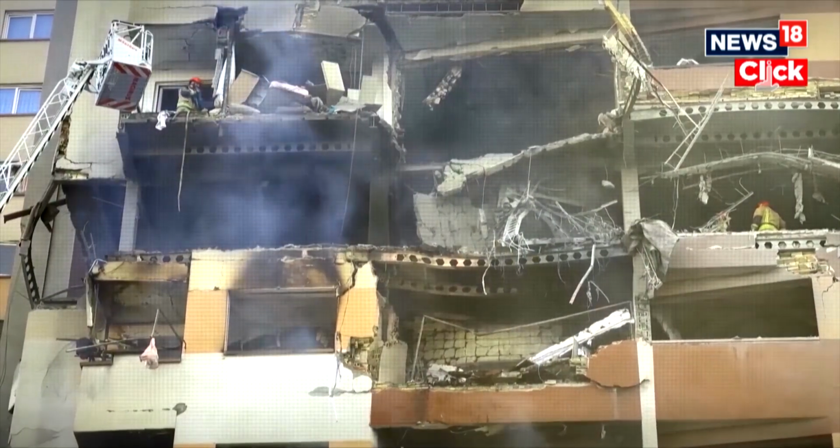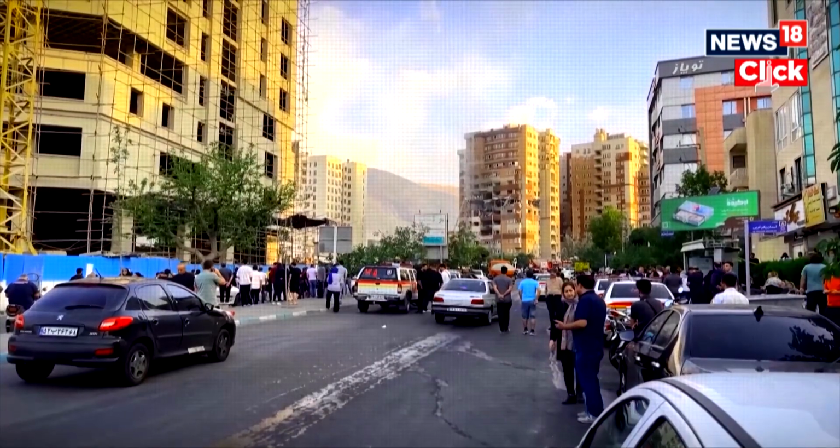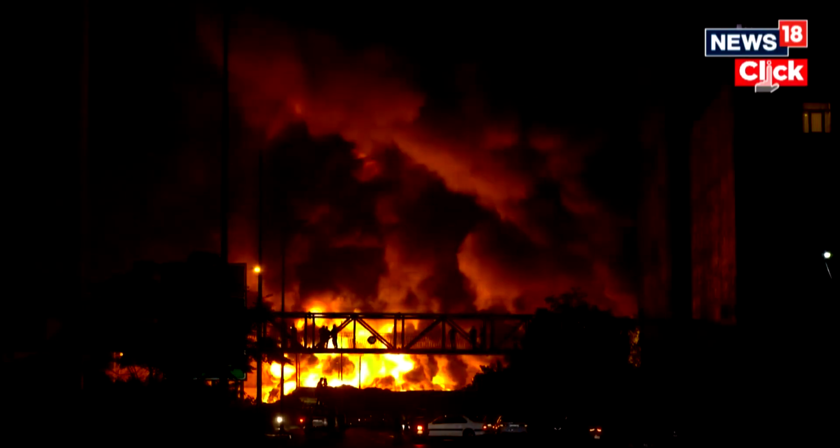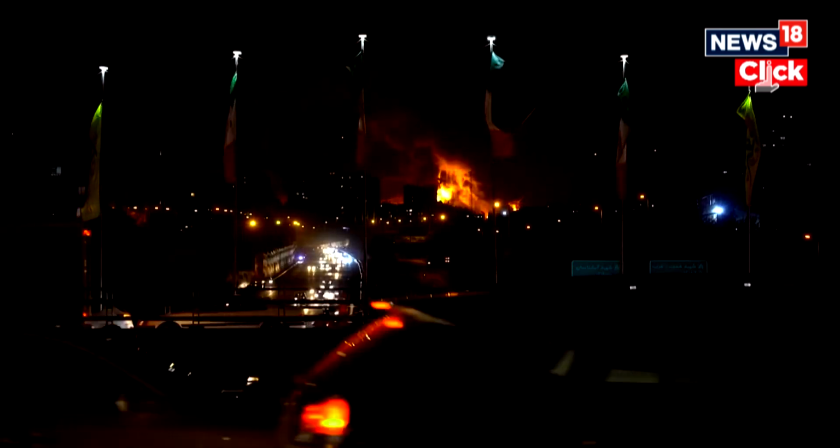Precision Israeli raids have hammered sites in Tabriz, Natanz and Tehran. Energy facilities, missile silos and command bunkers gone. Iran's elite forces are in disarray and its skies are open.